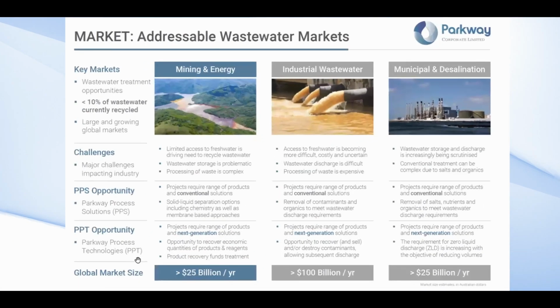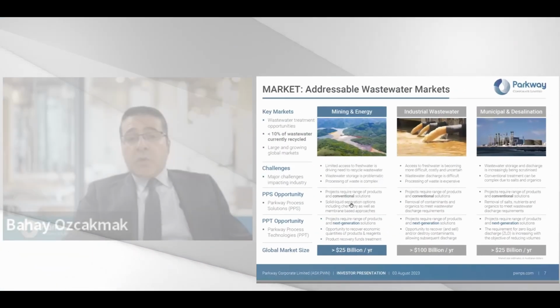We've covered some of these materials before, Sven, but here's a snapshot of the wastewater markets. If I could leave viewers with one key message: from all these industrial operations that exist today, less than 10% of the wastewater produced is actually recycled and treated. That's a large opportunity, where a lot of the wastewater is just injected or released into waterways, which is quite problematic. As we go toward a more sustainability-focused world, we think life will become more and more difficult for those industrial operations. For Parkway, we're building a business around addressing these opportunities. We have a conventional water treatment business.